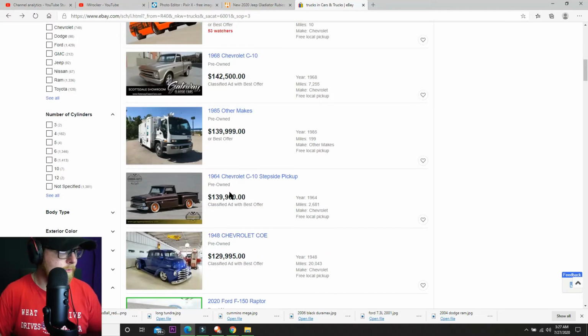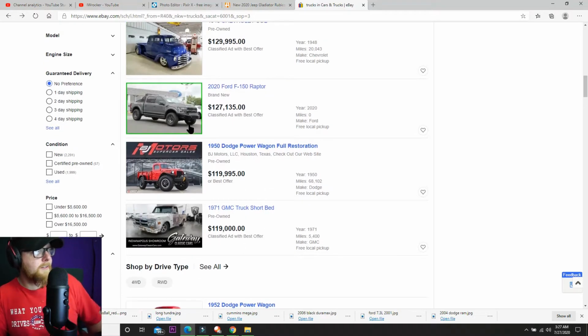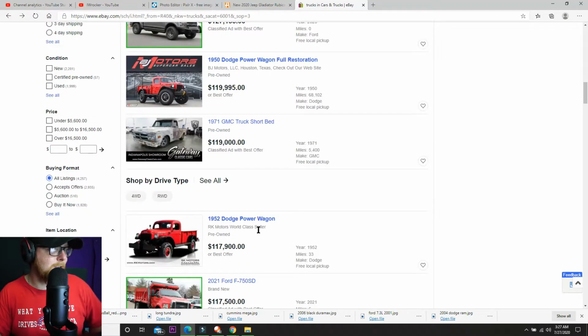These older trucks are cool. I like this one a lot right here. 140 grand, not liking that, but you get the idea. They're really cool. There looks like one of those Raptors that was on the other site. That's just ridiculous. That is so stupid. It's stupid. All right, these Power Wagons are awesome.